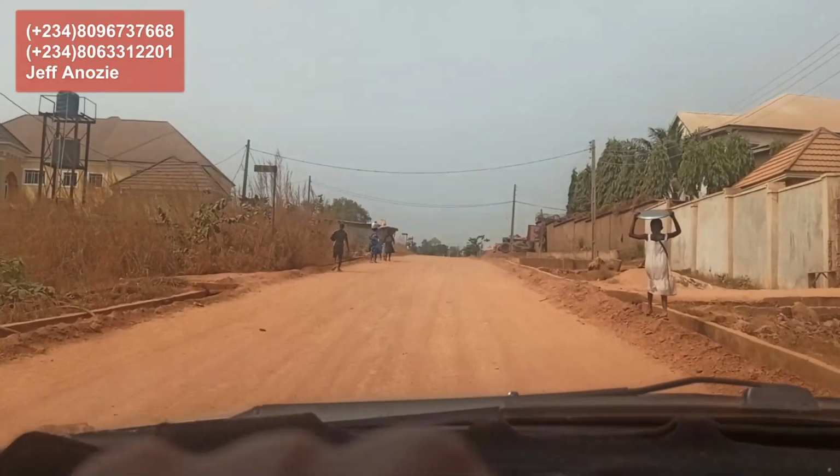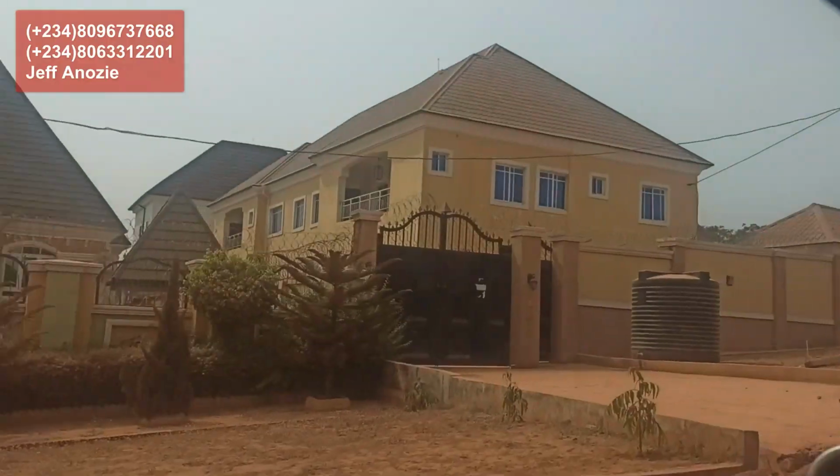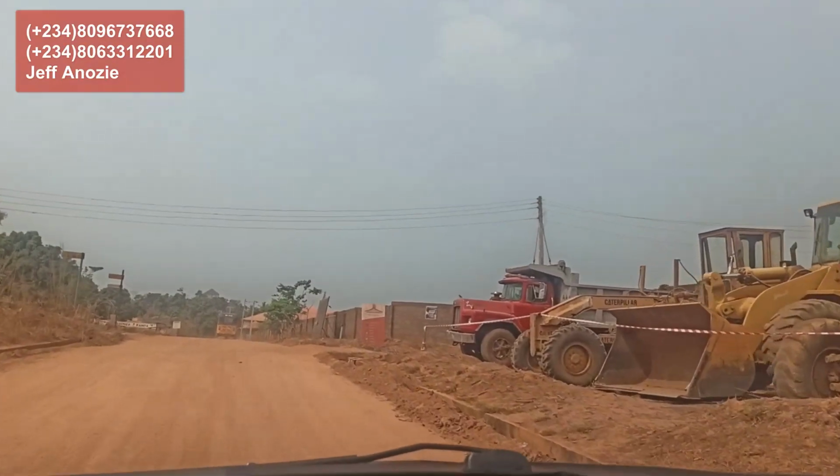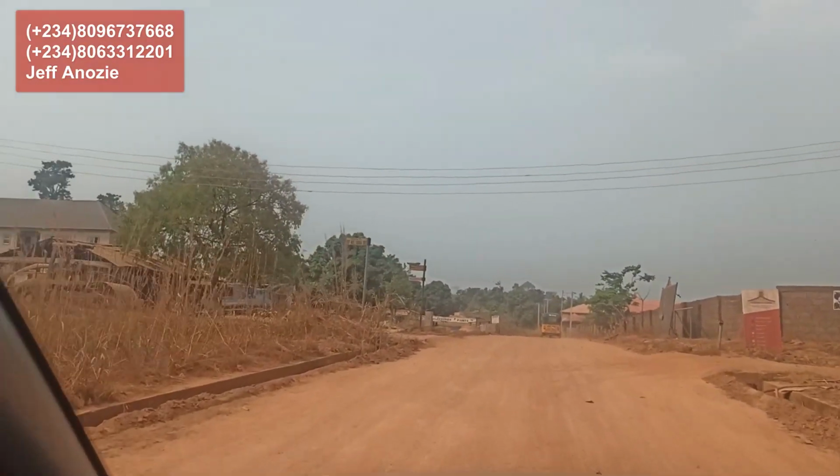And like I said, the road is being worked on. It is motorable because there are a number of estates and properties within this environment. You can see to the right there, those are the tractors.